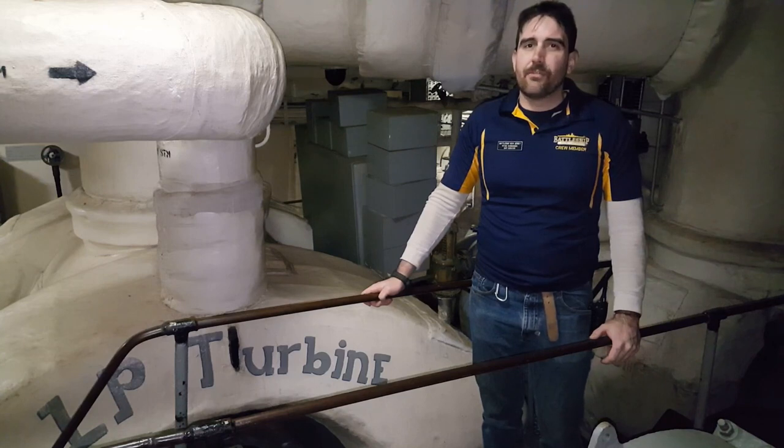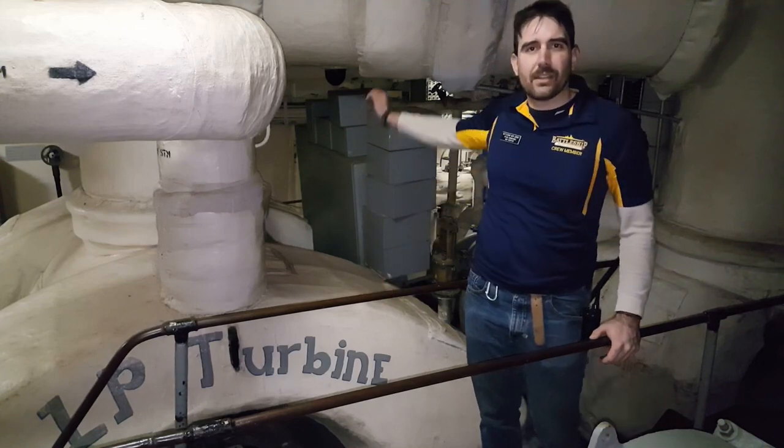Iowa-class battleships have 4 fire rooms and 4 engine rooms feeding 4 different propeller shafts. Right now we're in the number 3 engine room. It's fed from number 3 fire room on the other side of that bulkhead.